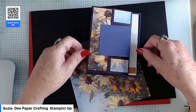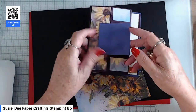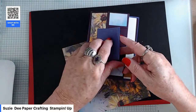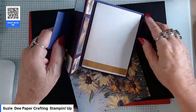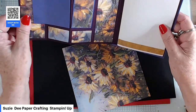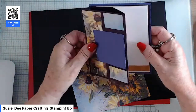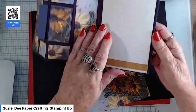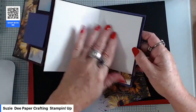This is the card that she did. This is put on after, and I didn't have any daisy paper to finish it off. So rather than cutting another piece, I just glued it on there so I know where it goes. And when you open this, and I haven't stamped on it, you can stamp it there.